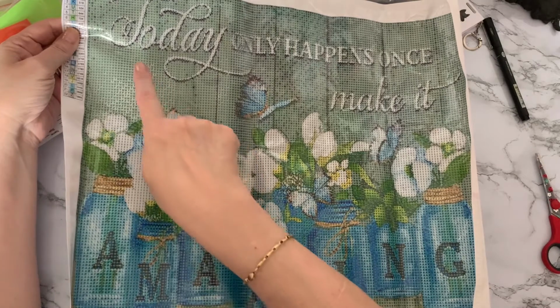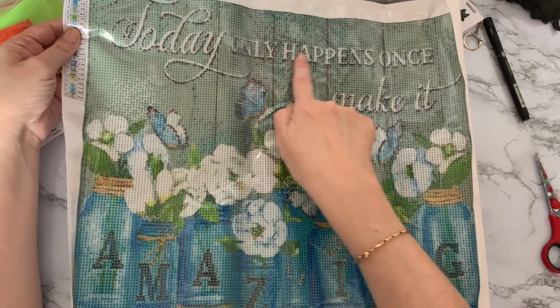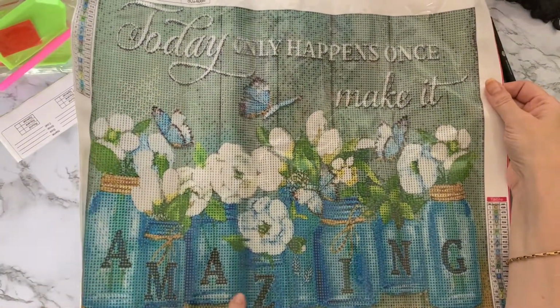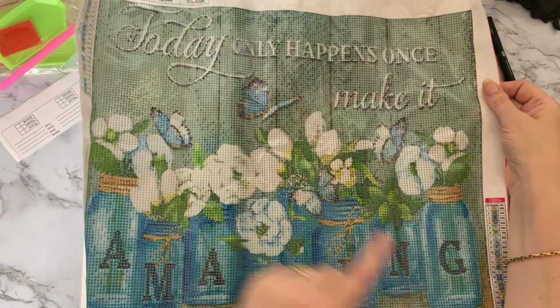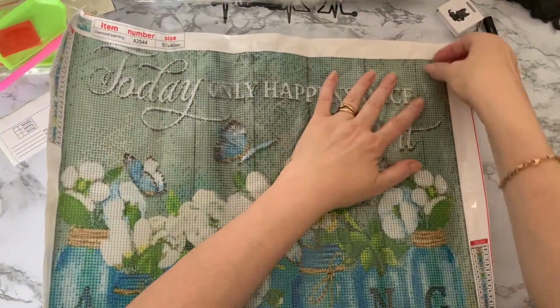And the lettering does look pretty good, I must admit. It looks pretty bold there. Certainly the amazing is amazing. So yeah, I quite like this one.